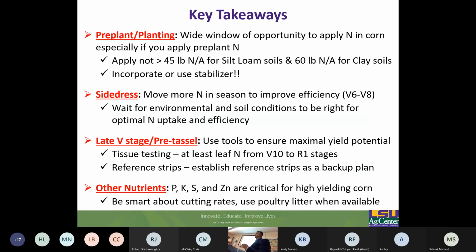What is the pre-plant application? Why am I recommending pre-plant application? That gives you a wide window to put your side dress. If you don't pre-plant, it is not a side dress, it is not a starter. Pre-plant is different than a starter. A starter is only 5 pounds. Pre-plant is about 30 pounds at least. So if you put a pre-plant, you have a wide window to manage your side dress.